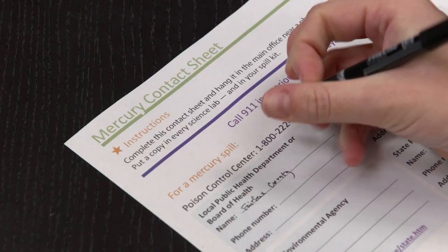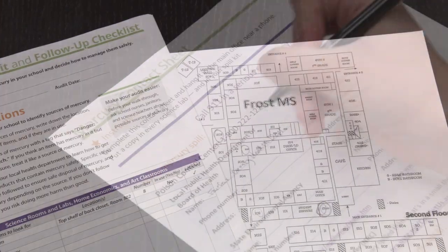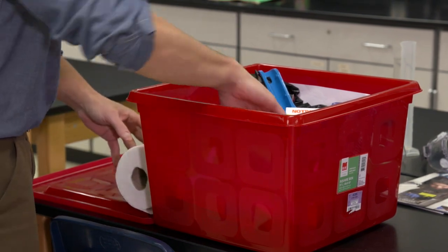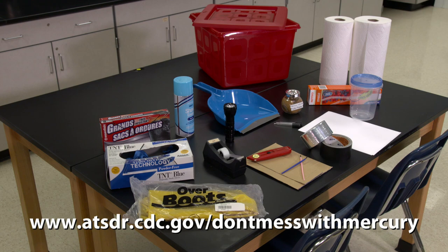First, fill out a mercury contact sheet listing whom to contact should a spill occur at your school. Be sure school staff is trained to know the steps to follow when responding to a mercury spill. Another important upfront action your school can take is to make a mercury spill kit. A checklist found on the website lists the supplies that you need to include in the kit. Spill kits can only be used to clean up small spills, like spills that happen when a small thermometer or fluorescent tube breaks. If your school has a bigger spill, no one should try to use a spill kit to clean it up. That's a job for trained professionals only.